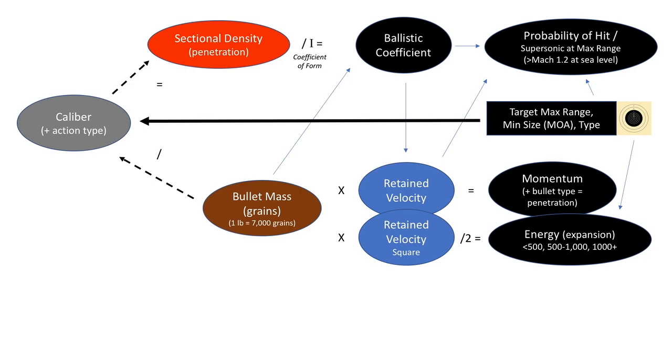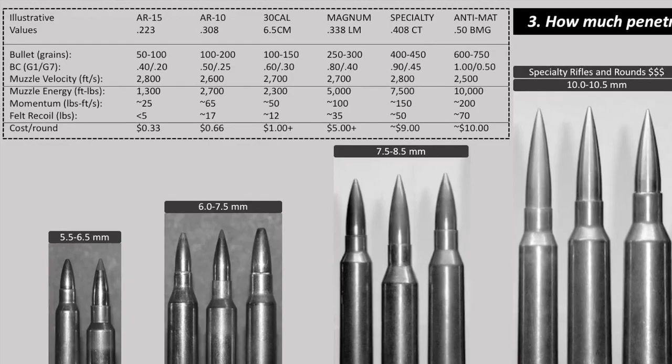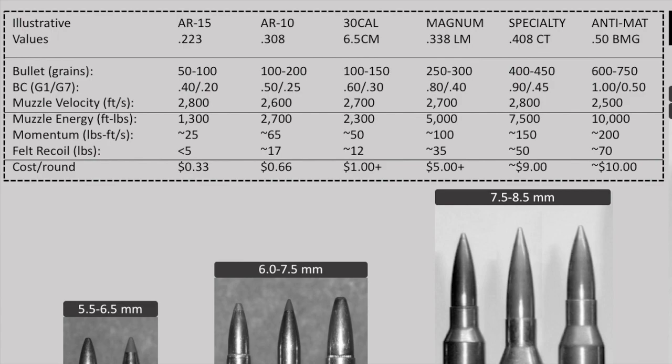So why are we going through all this? Because in the end, everything is about trade-offs. Of course, we would like to have a big bullet, supersonic, at long distance, hitting small targets with precision, from a relatively low-cost rifle, with manageable recoil, and at a reasonable cost. However, this is very difficult to achieve. So I have listed six different cartridges, and I am comparing the different weights, ballistic coefficients, muzzle velocities, energy, momentum, felt recoil, and cost per round.